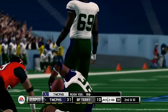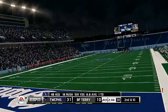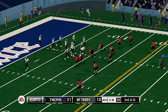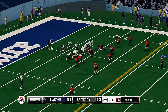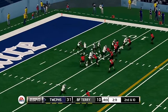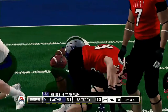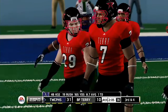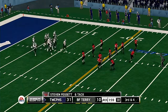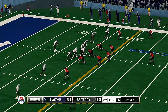Handoff brought down quickly. They line up at the 9. It's second down. Nice run there. That'll bring up 3rd and 4. They'll line up with 5 wide receivers.